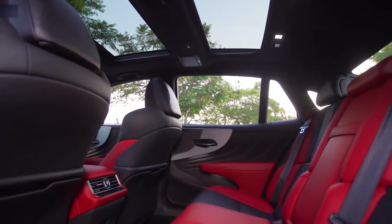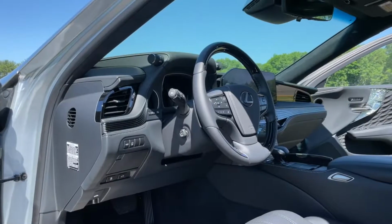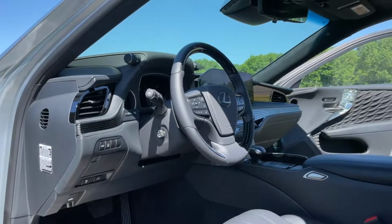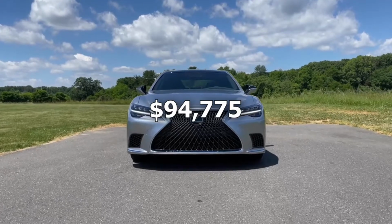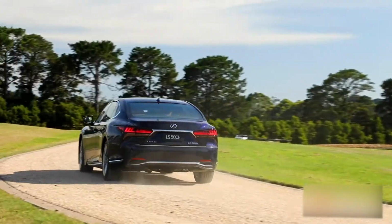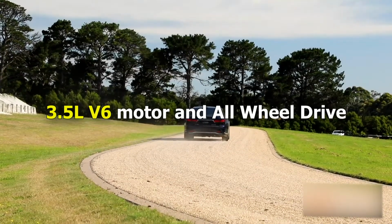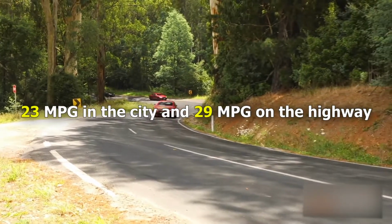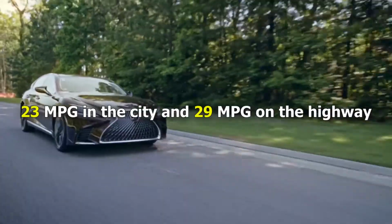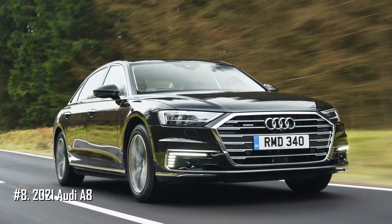The Lexus LS is a 5-seater vehicle that comes in 3 trim levels. The most famous style is the LS 500 horsepower AWD, which starts at $94,775 and contains a hybrid 3.5-liter V6 engine and all-wheel drive. This LS is rated to deliver 23 miles per gallon in the city and 29 miles per gallon on the highway.